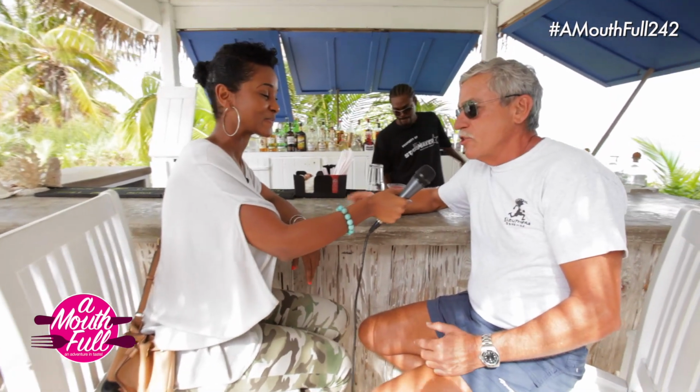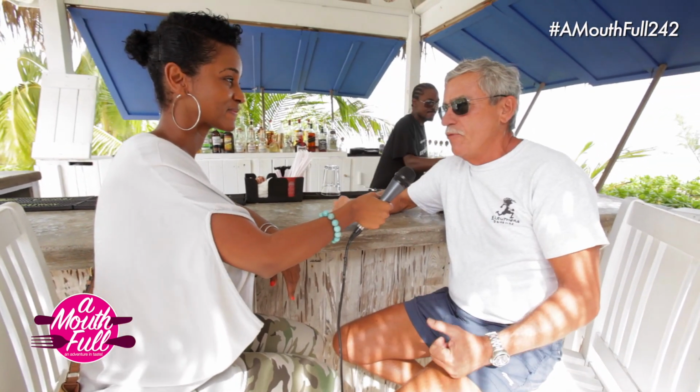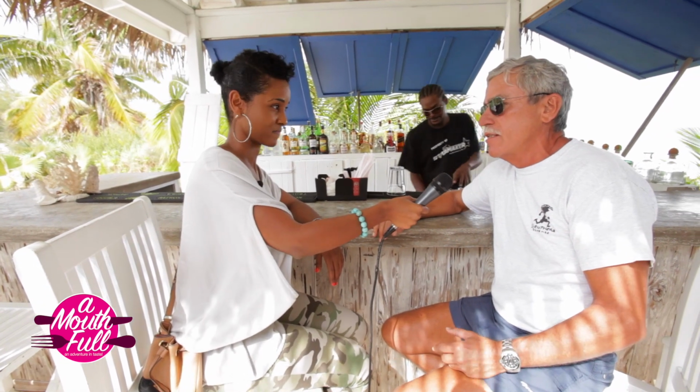It's very beautiful. So let's get down to it. What about this dip? How long have you been making this dip? Is it smoked? Tell me exactly what it is. It's a smoked dip. I used to buy smoked fish dip in Fort Lauderdale and wanted to duplicate it. It's made from my own recipe. The smoking is a 6-7 hour process.